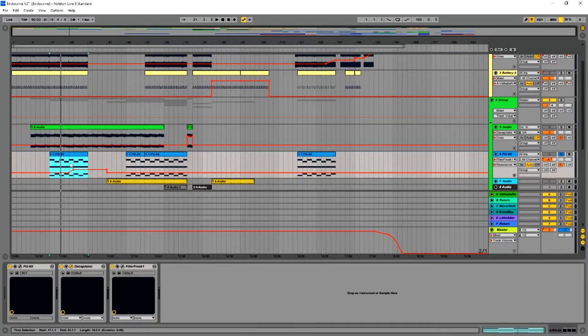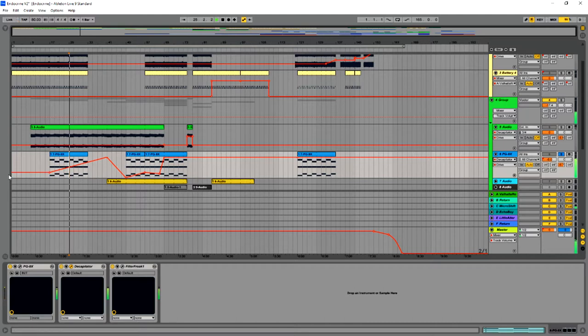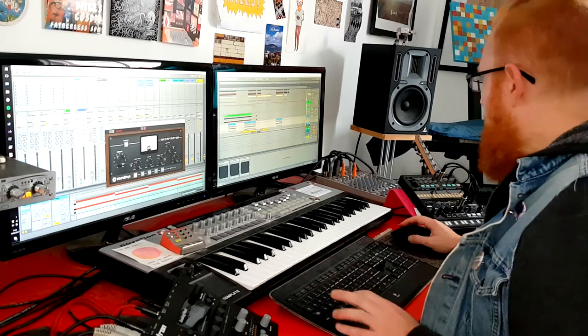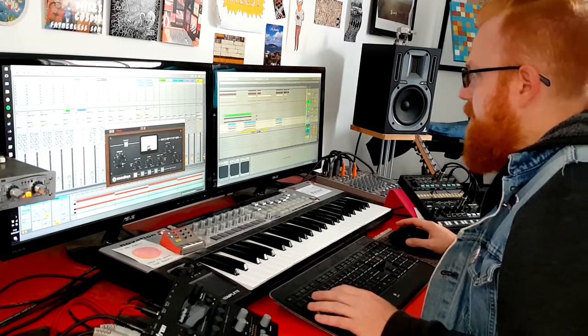So this sound gets increasingly more aggressive as the Decapitator drive gets turned up by automation, and the filtering changes as well. As you can see, the drive automation there. So let's listen to some of that. And it gets even more insane over here. But if we listen to that layered with this bass, you get, you know, some nice tones.